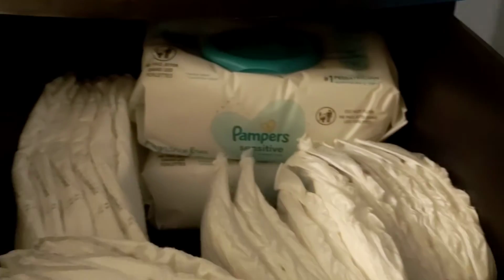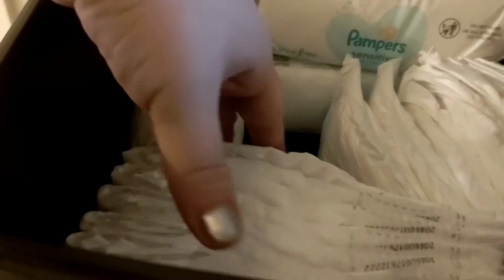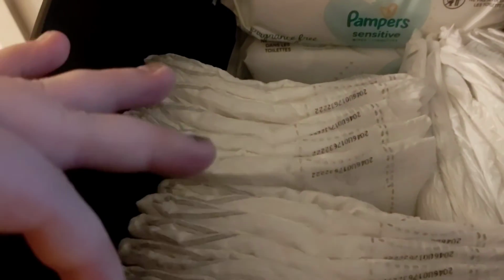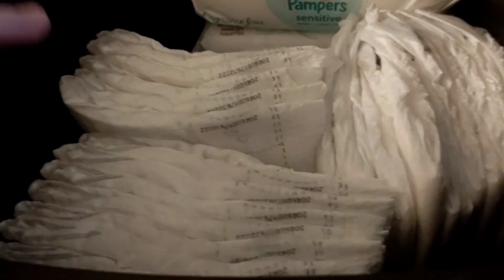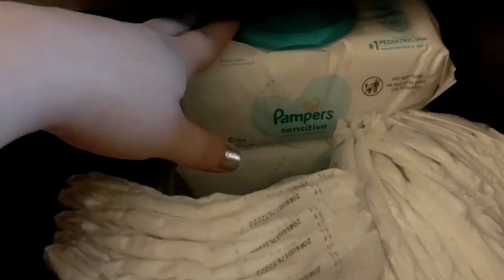In here, I have extra storage. So I have a few more, dog hairs are everywhere. A few more newborn diapers, and then I have just a few of these size 1 diapers that are really poorly organized at the moment. Because if, for whatever reason, I'm trying to put a newborn diaper on him, and for whatever reason he grew up overnight, I can throw on the next size up, and I have some. And then I have 2 things of wipes.